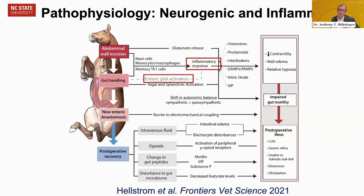This is a more complex picture, really trying to tie in every single factor related to postoperative ileus. Dr. Emily Hellstrom was a graduate student in my lab quite recently, and I just wanted to point out a couple of factors here. One is the gut handling that I talked about. That has an effect. And then I'm going to go through a little bit more detail from this gut handling on another area that we've been looking at. Remember, I've said that when you handle the gut, that causes trauma, and it can cause inflammation. And that inflammation can then inhibit the nerves that are responsible for motility.